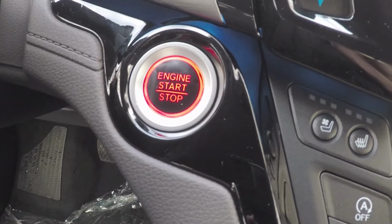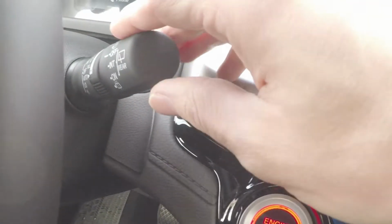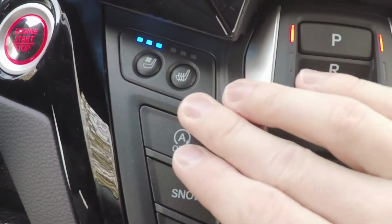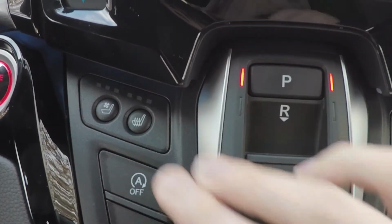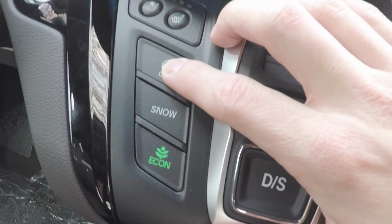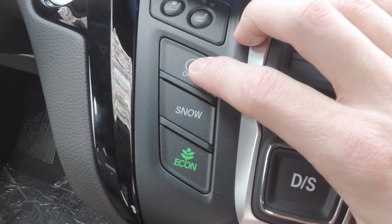So of course you have a push button start on the new Odyssey Elite. You have automatic rain sensing wipers and rear wipers as well. Over here you're going to have your cooled seats, 3 different levels, heated seats, 3 different levels. That's on the driver and the passenger side. This button right here is your auto engine idle stop on and off button. If you hit this, it's going to disable and enable that feature.